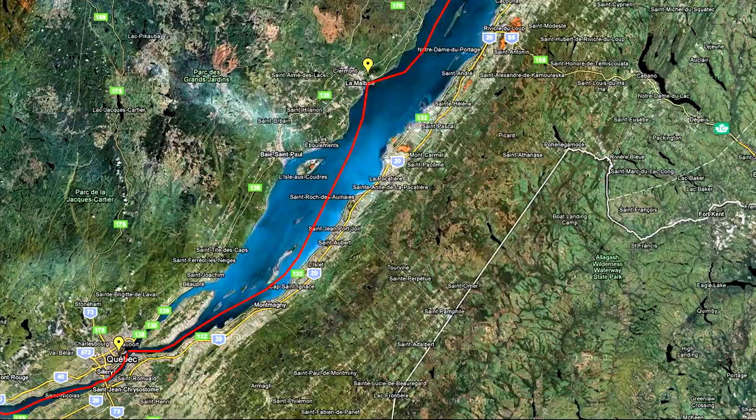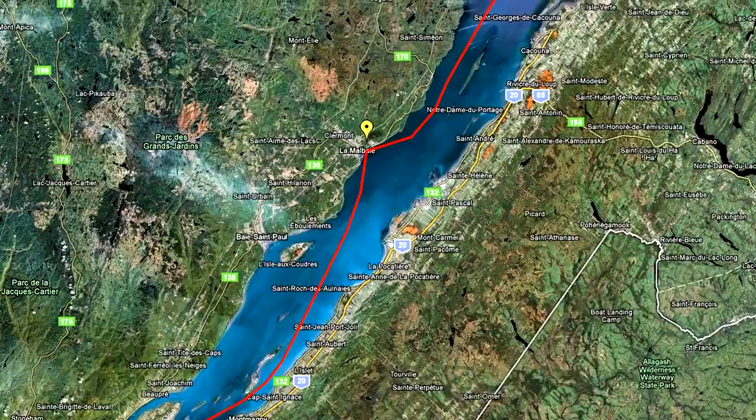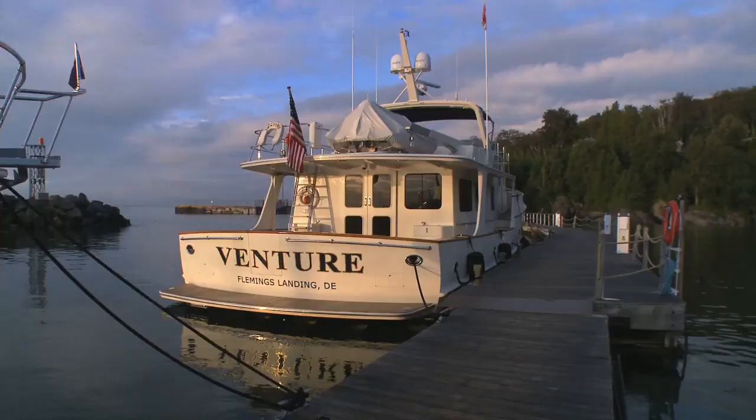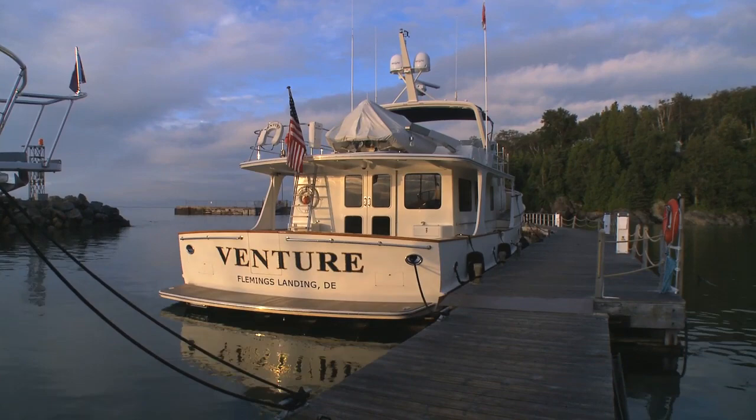Stopping places for a boat the size of Venture are few and far between along this stretch of the mighty river, but we were able to secure a berth in the snug Cap L'Aigle marina, where, overnight, the wind dropped, and we found ourselves in peaceful surroundings with only the sound of a nearby waterfall as a lullaby.